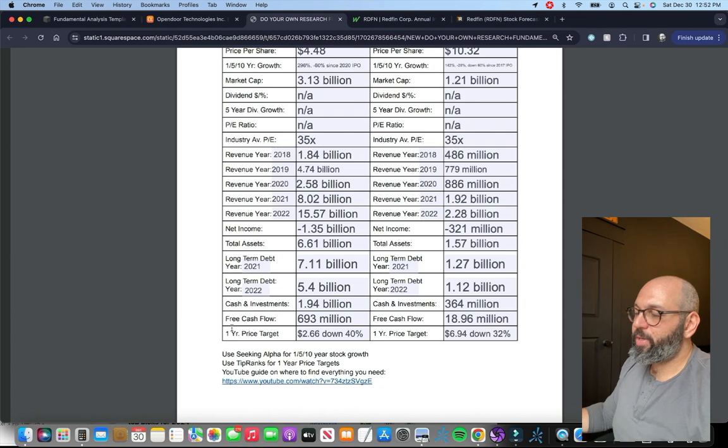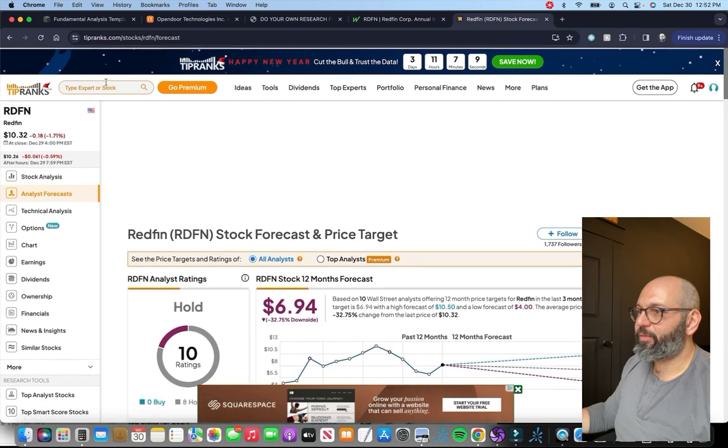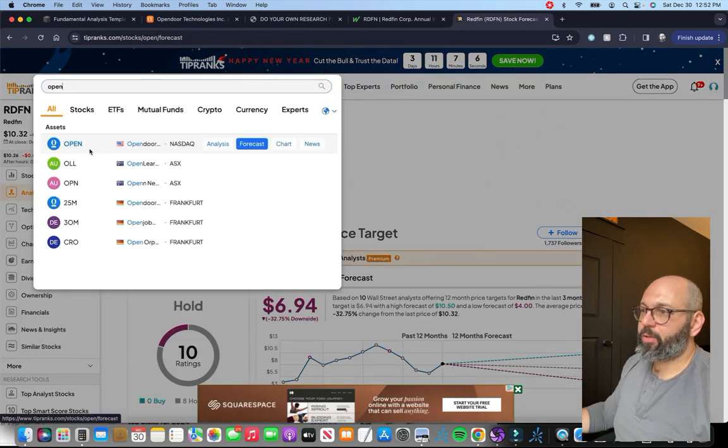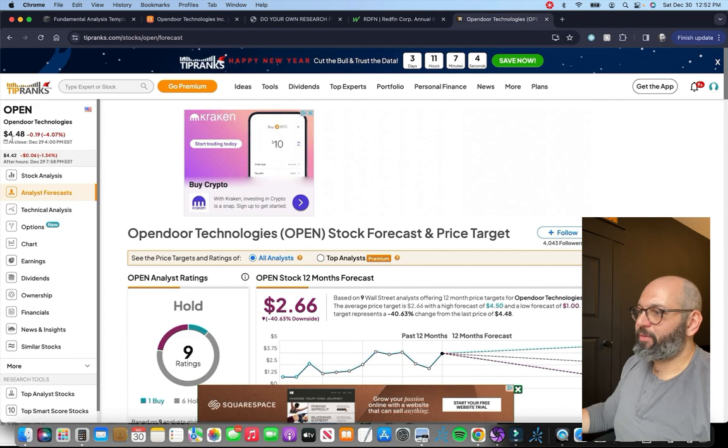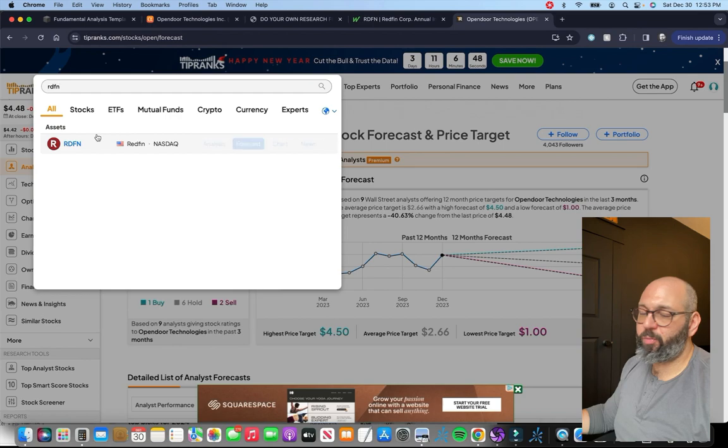And then we've got their 1 year price target, which is not great for either company. And the website that I'm using is TipRanks. And so we can see, type in Open, it'll pop right up. We can see here that Open is $4.48, and they have a consensus 1 year price target of $2.66, which is down 40%. 6 holds, 2 sells, 1 buy. Not great. And then we'll hop over to Redfin next, and we'll take a look at theirs. Also down 32%.